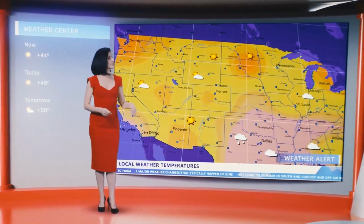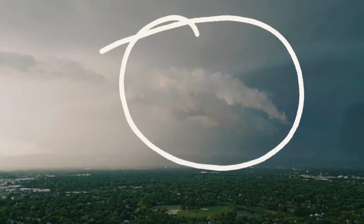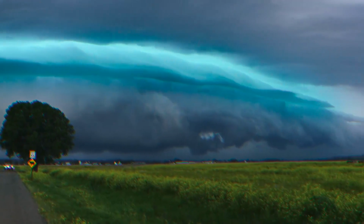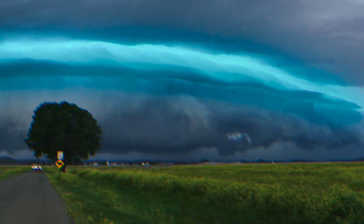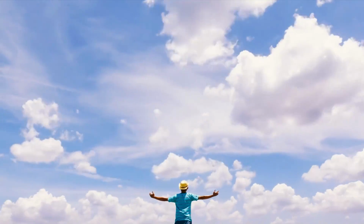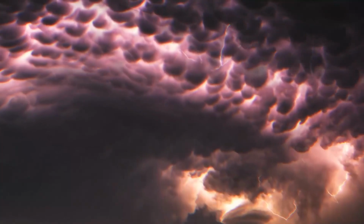By the way, do you know that some clouds can predict extreme weather? For example, shelf clouds. They look like something from a sci-fi movie. They form when warm and moist air gets caught in a thunderstorm updraft. These ominous clouds most often mean a storm is coming. Those huge white lumps over your head are called mammatus clouds. They can make you believe the sky is falling.